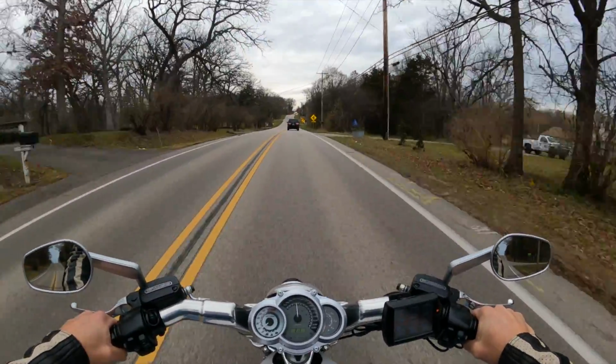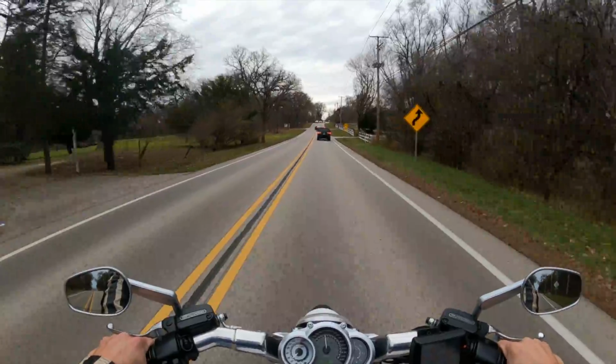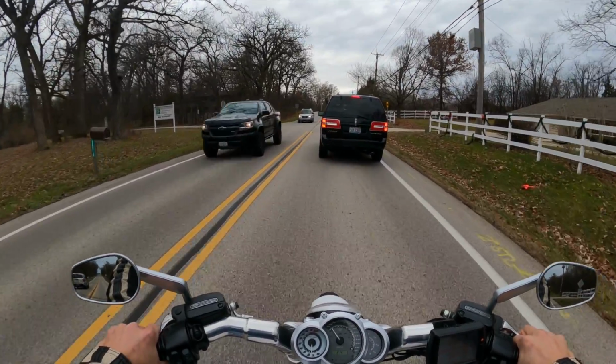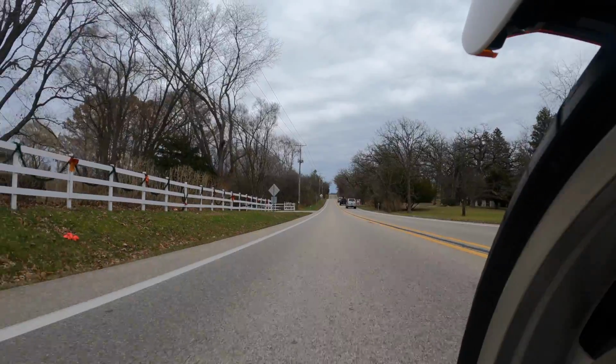First time I ever heard it was when I was shopping for this bike, and they had a used one on the showroom floor, and it had this exhaust, and they started it up, and oh, that was it for me. I was in love with this exhaust. So, got that on the bike.